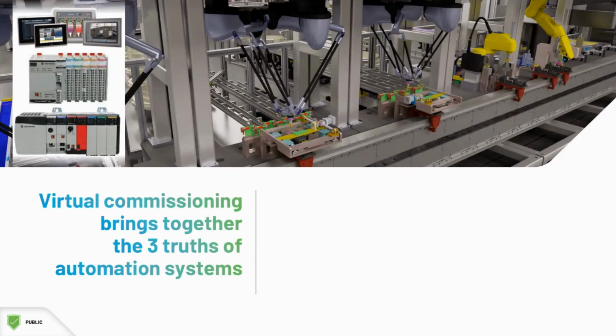So what we say we do with Emulate 3D is virtual commissioning in the end. There's a few things that kind of lead up to that point. But when we do virtual commissioning, we are bringing together the truths in automation. And to do that, we don't try to be all of the different tools that everybody already uses. For example, the CAD. We're not CAD. Emulate 3D is not CAD.